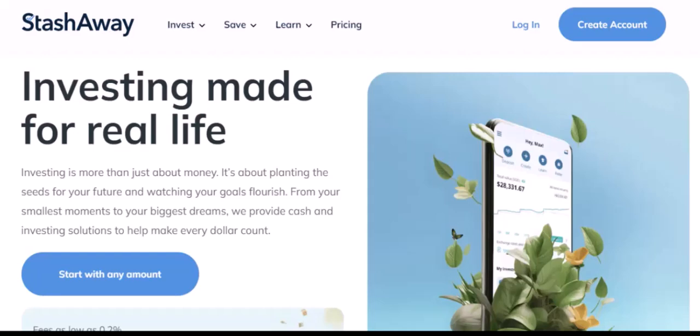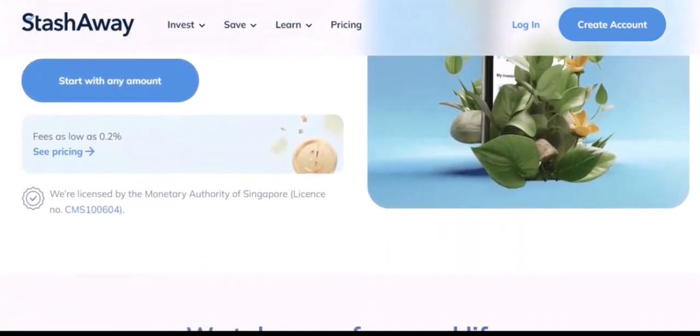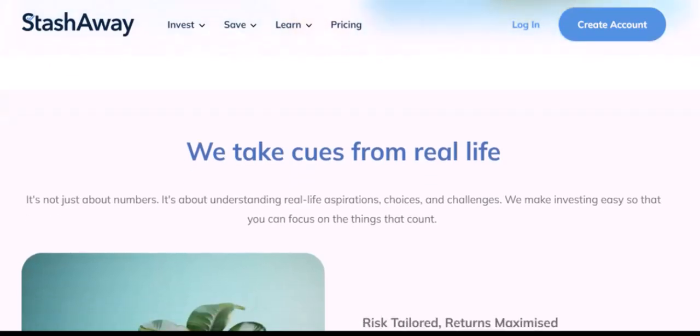Flexibility. Customizable plans, you can choose from various investment plans to suit your needs, whether it's short-term goals or long-term wealth building. Regular contributions, set up automatic contributions to invest consistently.